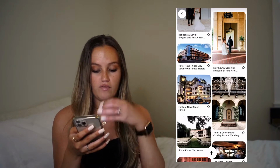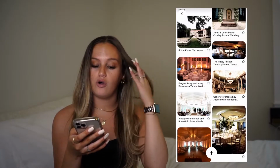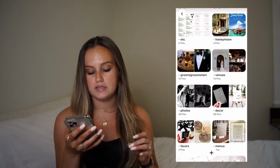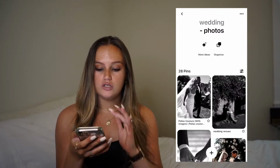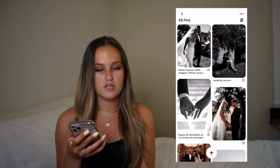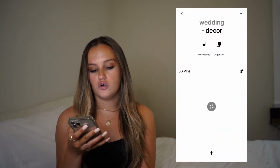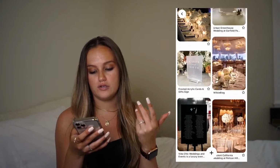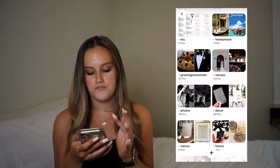Here I saved a couple of venues that we ended up touring or thought about touring. They're all in here, different specific pictures for places in Tampa. The photos section I love because it's picture ideas that I definitely want to save and try and recreate if possible, and just something fun obviously to look through. Decor is definitely a big board. It has a lot of signage and flowers and placements of things.